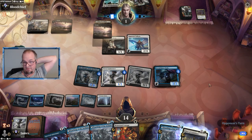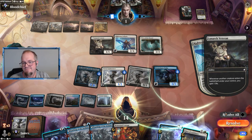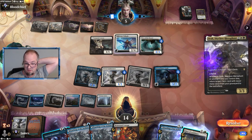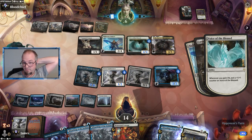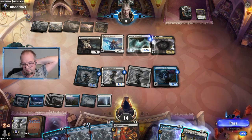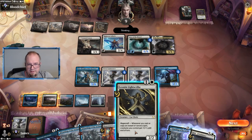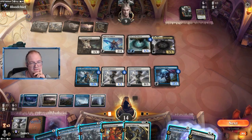Let's see if they have a board wipe or something. They just go Voice of the Blessed. Okay, keep casting your spells. You know what I can just do is pull in a big Spectral Adversary next turn and just destroy them. Okay, I get a Leonin. Are they thinking though? Okay, so 1, 2, 3, 4, 5, 6, 7, and 8.